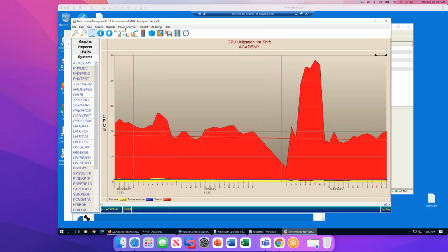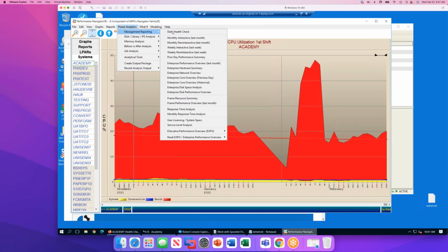All right, so again, under Power Analytics, the management summary has the daily health check. This is the month, non-interactive. The difference is this one has response time in it and this one does not. You could do a weekly one. You can do the prior day, which is more detail. And if you've already seen some of this enterprise data, you can get into core analysis, disk space analysis, and disk performance analysis. This is really interesting when you have a large number of LPARs. You can look at frame resource. And they all generate HTML.